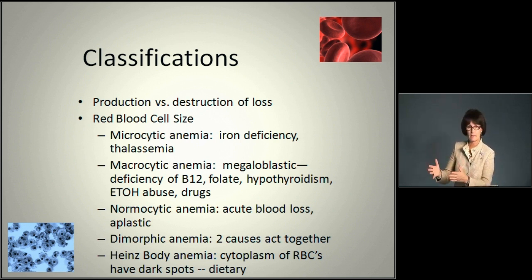Normocytic means 2 things happening. Right? They might be microcytic and bleeding to death. Normocytic means they're just bleeding. Dimorphic means that 2 things are happening. And Heinz body anemia, it's not very common, but the hemoglobin has little black dots on it. It's usually secondary to starvation or dietary depletion. And we actually starve our patients in the ICU. If they've been in the ICU for 2 months, they're probably nutritionally depleted. Right? So we can see that.